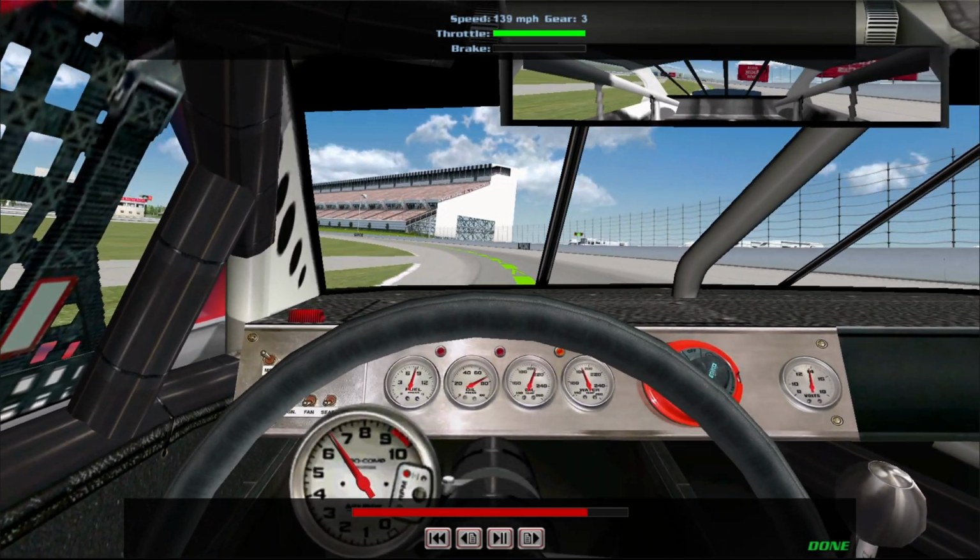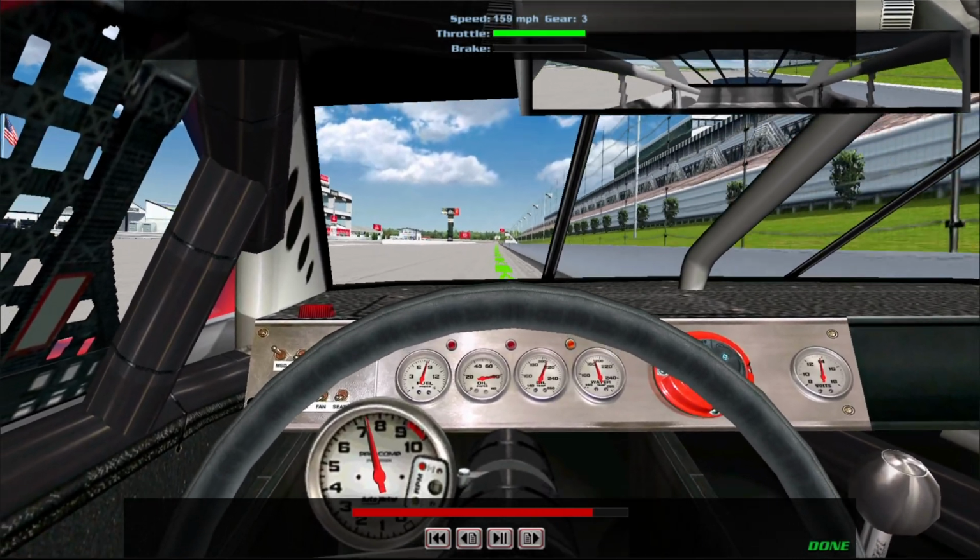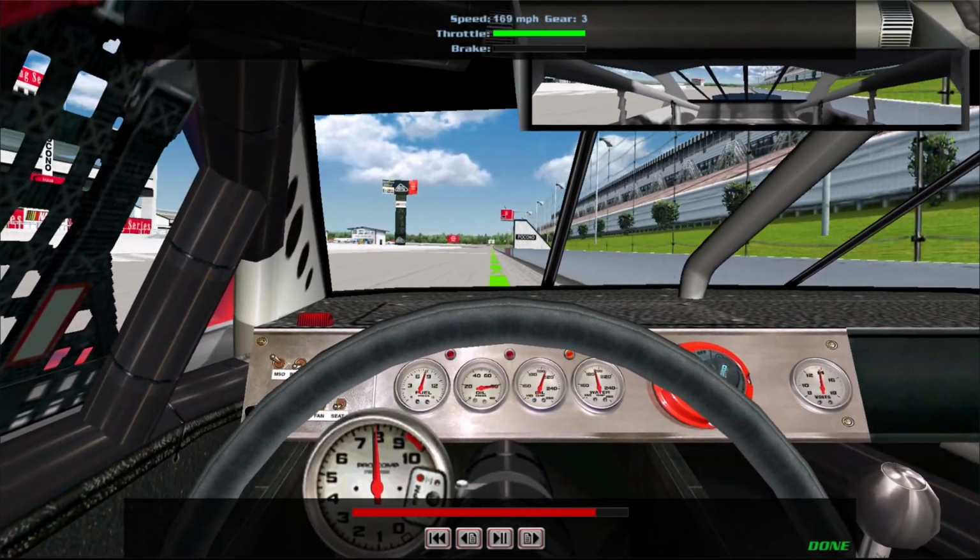A good lap here will be just under 55 seconds. Remember, your exit off of turn 3 is critical, so get back on the gas as soon as you can.